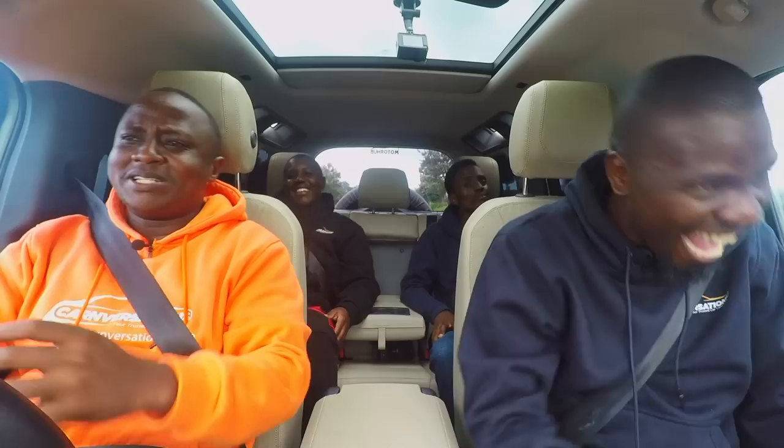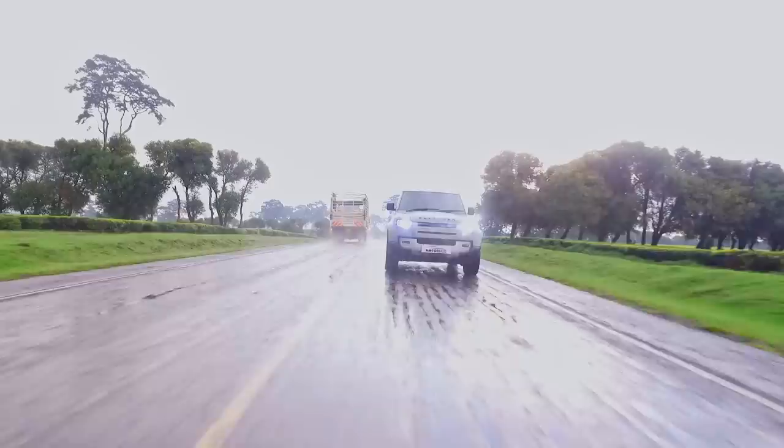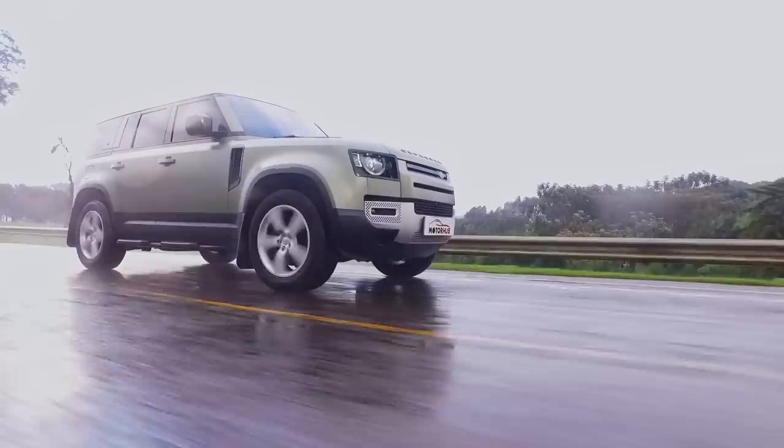The other Defender would be more of a difficult car to drive on the road because it was meant for... Not difficult. More engaging. More driver-centric. Yes, not difficult. But this one is more relaxed and composed kind of driving. How does it feel? Not bad. It feels Range Rover-ish. I still do not get the hype behind this vehicle.